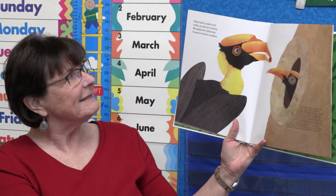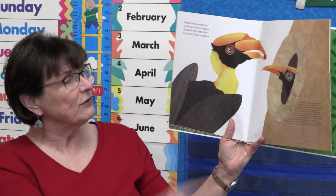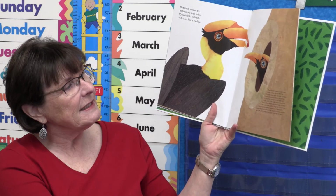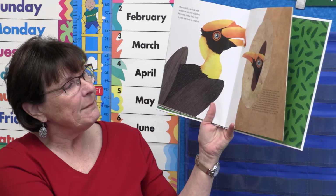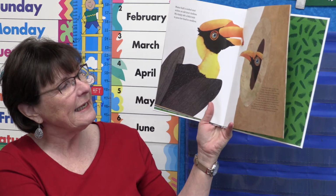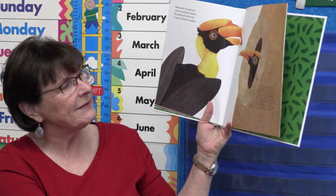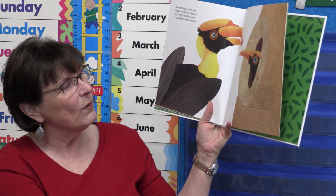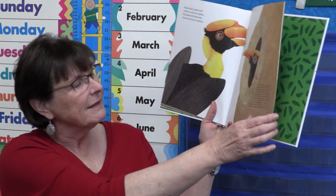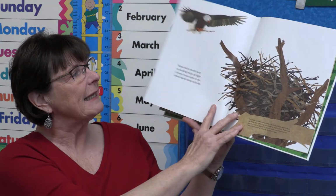Mama built a sealed nest within an old tree's hollow. My daddy left a little hole to pass her food to swallow. Now this is the hornbill. It makes a cavity inside of a tree hollow with the female inside and the male outside. Both birds use mud and droppings to seal the cavity. A small hole is left open, which the male uses to pass food to the female. She remains inside the nest to incubate the baby eggs.